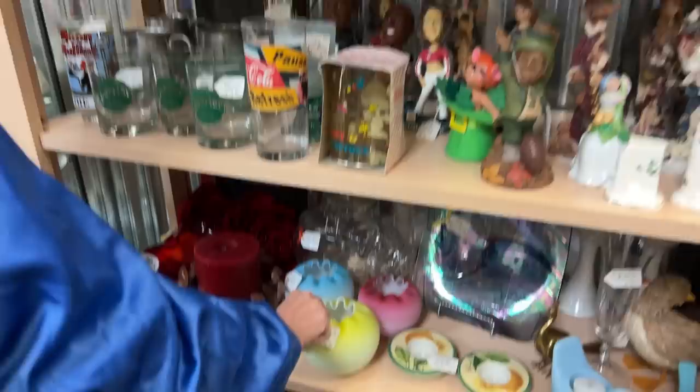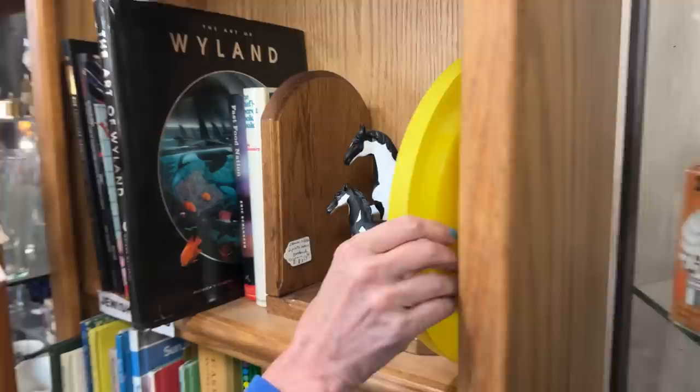Pretty little frosted glass rose bowls. Those are priced right about where I would have them. I hear the ticking of a very loud clock.